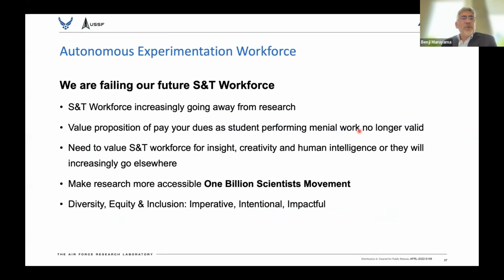And really, we're failing our S&T workforce. People who are good at STEM, especially in the US, will go to finance, they'll go to software, they'll go to consulting. But once they're done their undergrad, that value proposition of going into graduate school and paying your dues for doing that menial work, that polishing of samples at, by the way, a training wage, just doesn't work anymore. So we need to find ways to value our S&T workforce for their insight, their creativity, and their human intelligence, or they will increasingly go elsewhere. So with Marty Burke, we're working on this 1 billion scientist movement, and a core part of that is diversity, equity, inclusion, more than just a DEI acronym, it's really imperative, intentional, and impactful.